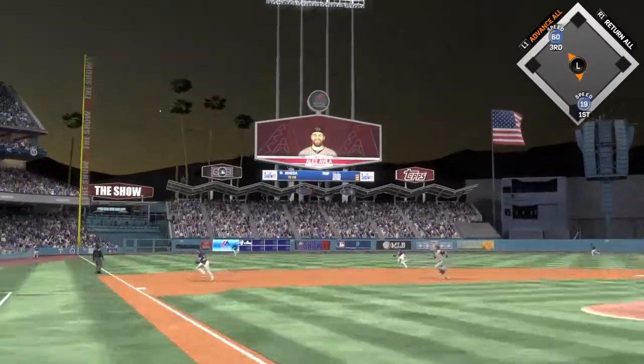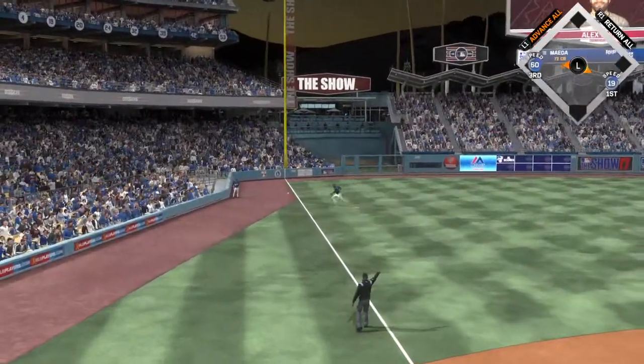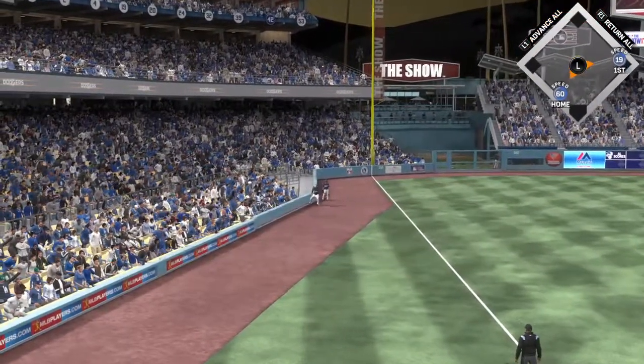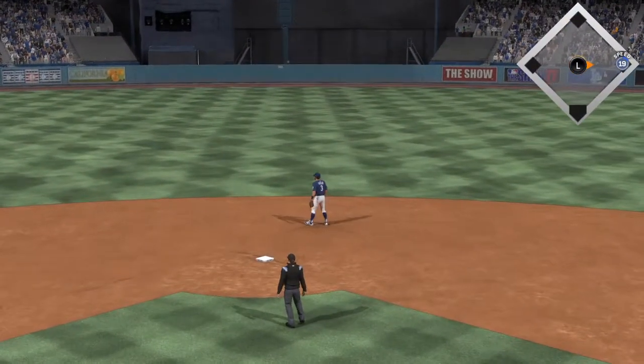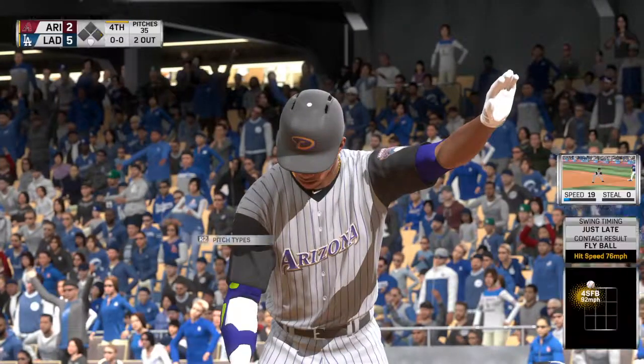A little late on this one as it's lifted the other way down the left field line. And that's a fair ball. The runner scores from second, and they inch a little bit closer. It's now a 5-2 game.